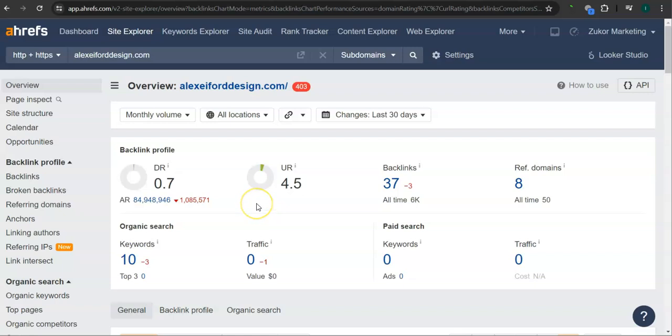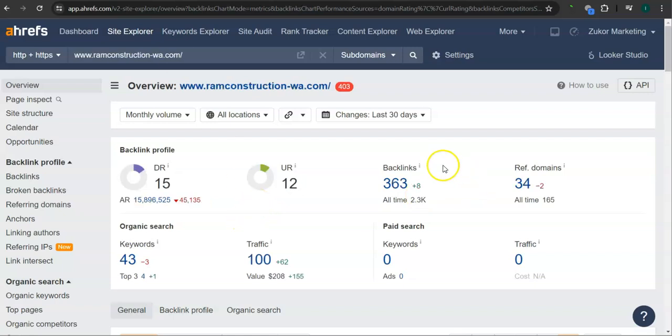And let's take a look at RAM Construction's rating here. Okay, so they have 15 for the DR rating or the trust rating, 12 for the UR rating or the strength rating, 363 backlinks, 34 referring domains, 43 keywords, and in the last 30 days, they had 100 visits or traffic in their website. And what's really good about this program is that we can actually see the backlinks or referring domains and keywords your competitors have and attain them for your website.